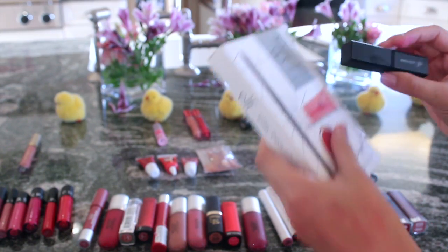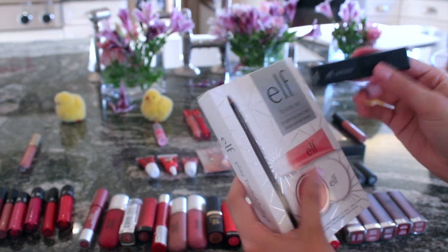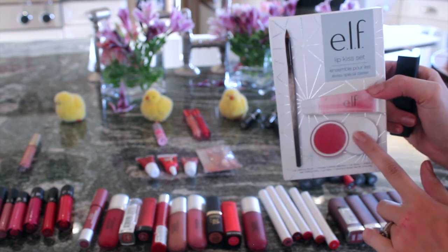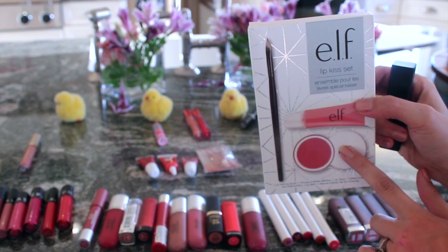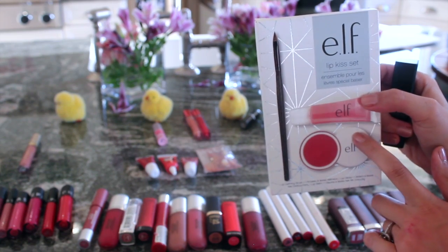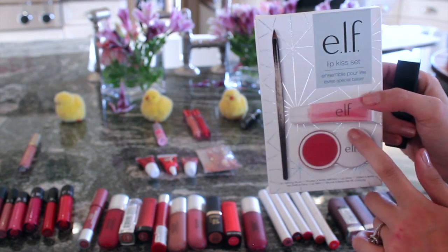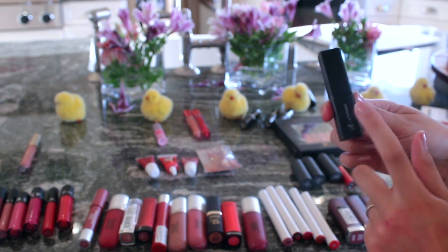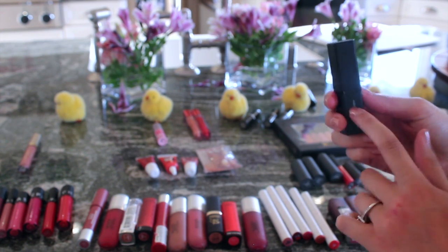Moving on to e.l.f. So I have a lip exfoliator by e.l.f., and then I have this e.l.f. lip kiss set, which I received in a giveaway. I am actually going to be giving this to one of my cousins or one of my friends, so I am going to be putting that in the giveaway pile. And then I love this lip exfoliator. I have 2 of them, I just don't know where the other one is, so I'm going to be keeping this for sure.